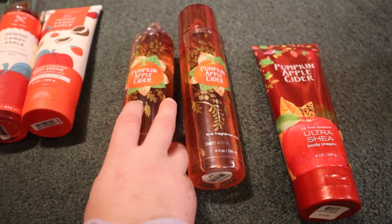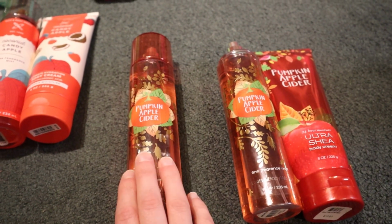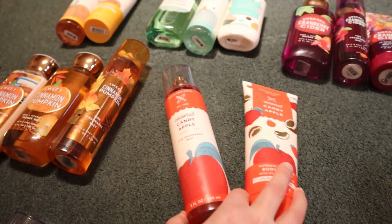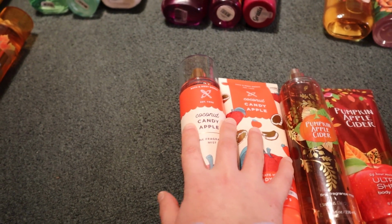I have used this and this, but this one is unused, so I think I'm going to declutter this one. These ones are brand new from this year, and I really like this fragrance, and I did want to use them, so I'm going to keep these.